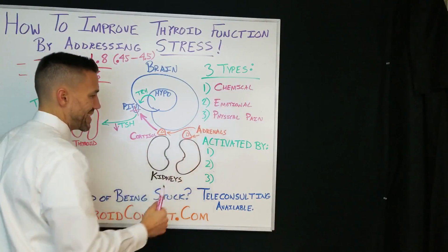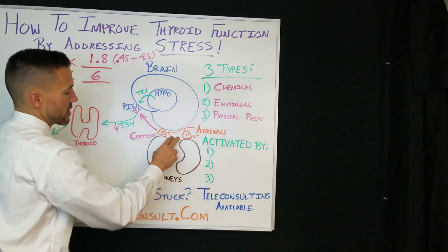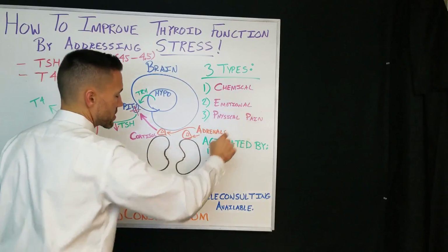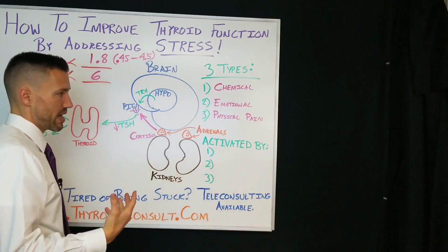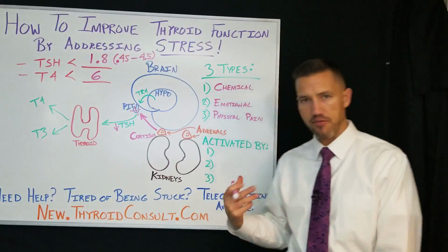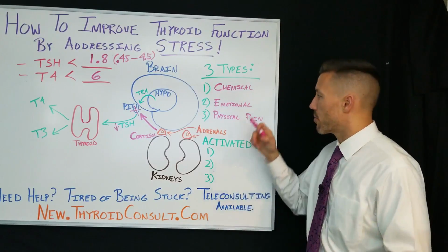So stress, it is a physiological response. Chemical inflammation will trigger the adrenal glands to produce cortisol. It's physiological. We know it happens, okay? Emotional stress. So when you're emotionally stressed, guess what happens? You have a fight or flight response, right? You've heard of that, right? Fight or flight response. So when you feel a perceived stress, your body will respond.